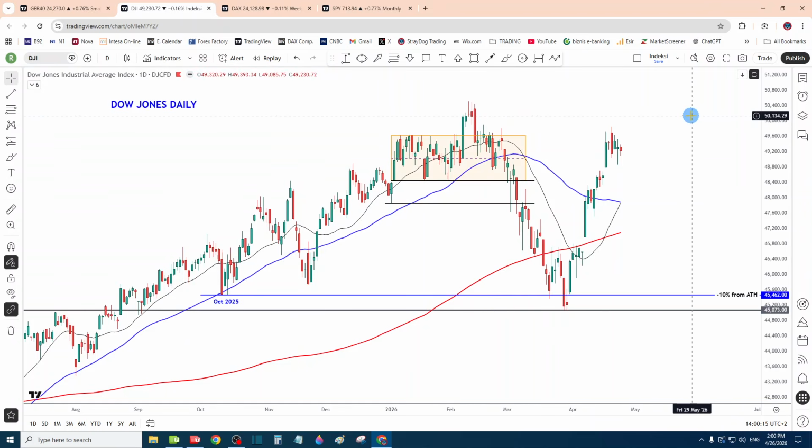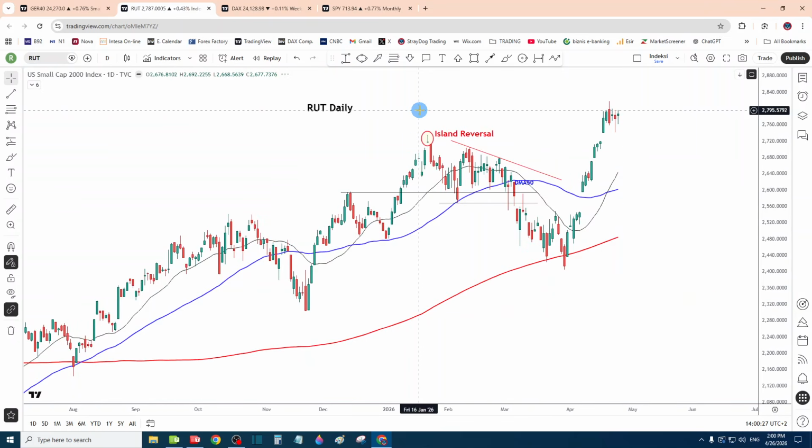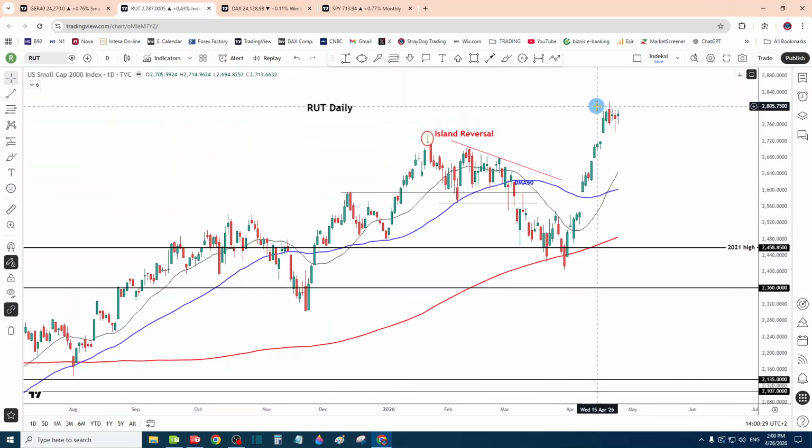This is Dow Jones, still in consolidation and below the all-time high, similar to DAX, but less movement is required here on Dow to get to the all-time high. And this would be Russell, which is similar to Dow. It is consolidating, but it is consolidating around the all-time high, and this from Tuesday would be the all-time high on Russell. So DAX is weaker than these other US markets.